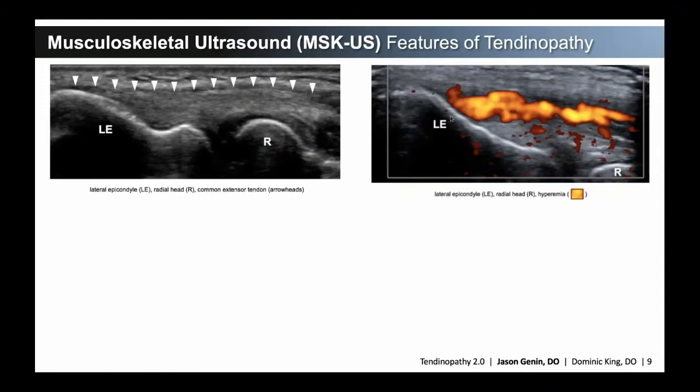And if you have the double line sign there just above the markers, you can make out the fascia just above it. And so we look and see if the fascia is thickened. We want to look and see really what the features of this tendon are, knowing our sonoanatomy.